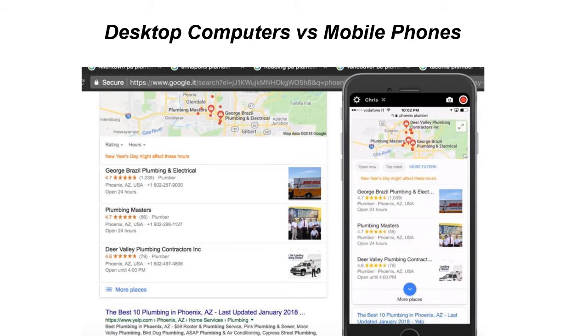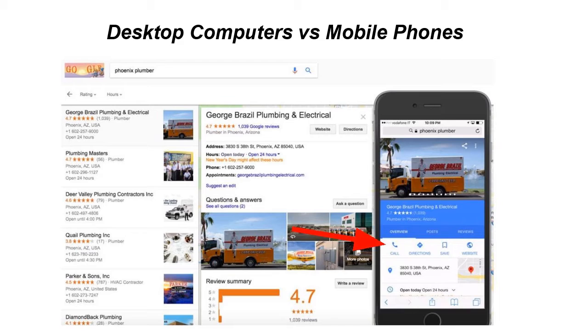Now, here's an example of the very same search using my desktop computer versus my mobile phone. At this point, it looks pretty much the same. However, what happens next is what's very interesting. With up to 80% of all local searches done on a mobile device, once you click on one of the results, which imagine we clicked the top one on my mobile phone here for George Brazil Plumbing, this is where all the magic happens. The searcher now has the click to call feature available for them to instantly call this plumber's establishment. It makes it so easy and the least resistance for the user to tap to call to get what they want. It's just that easy in terms of calling any business, your business.